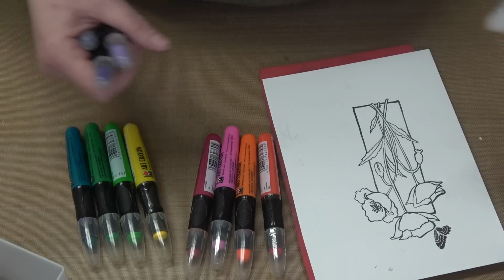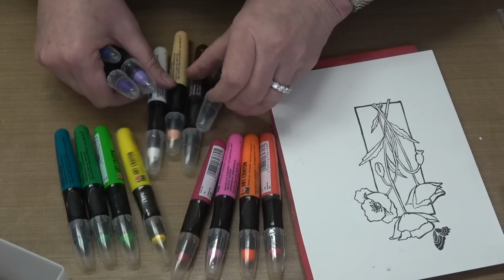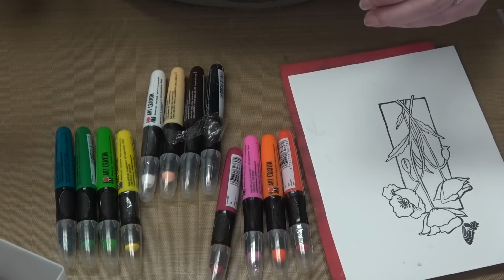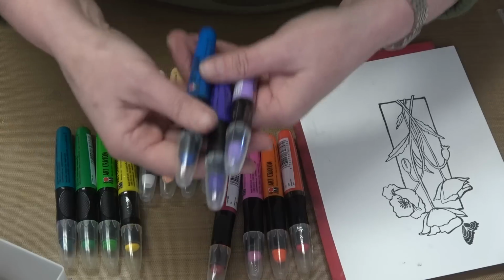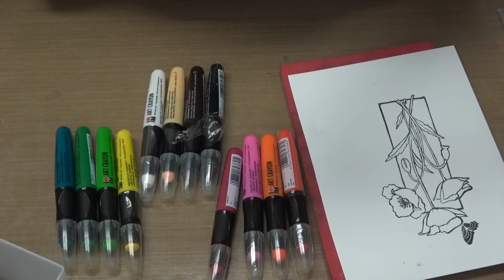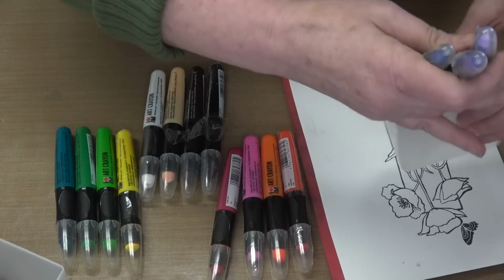I know this is one. I'm missing one color. Don't know what color I'm missing, but I'm missing a single color. So I'm going to use these today, and there's one that's missing. There's a color here that needs to go, but I'm not sure which one it is. We'll find it.